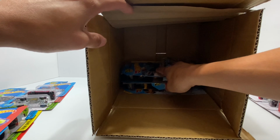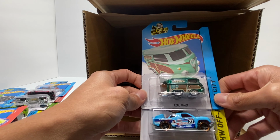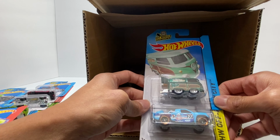Oh boy, guys. Preservation, look at that, guys. Super Treasure Hunt, Kool Kombi. Unreal, guys. Seven years later. I can't make this up. You guys can see the tape lines. This has not been tampered with.